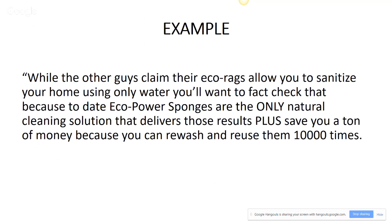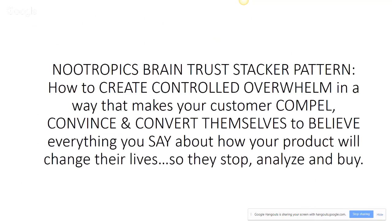But here, if you want to get an example: while the other guys claim their eco regs allow you to sanitize your home using only water, you want to fact check that, because to date, Eco Power sponges are the only natural cleaning solution that delivers those results, plus saves you a ton of money. And then you can say "because," which is always powerful, because you're going to wash them and use them 10,000 times.